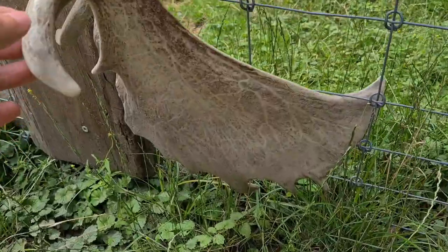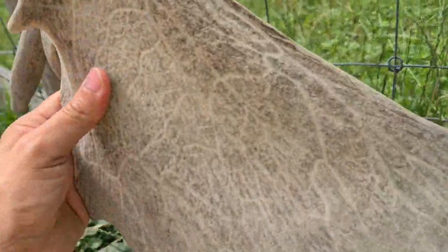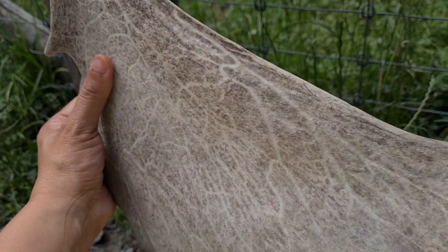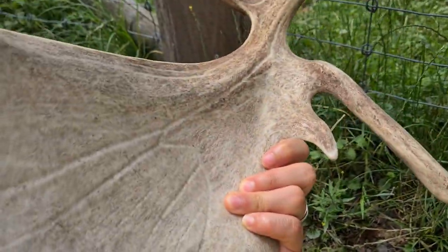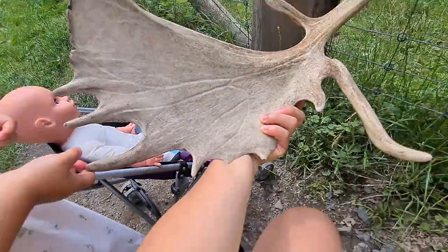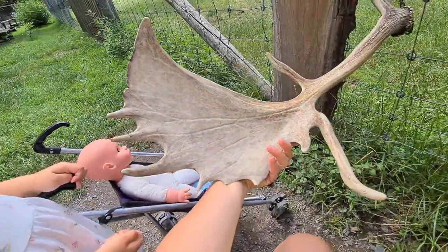Oh, look at this. It's a real horn. My God, it feels like this. It's not, it feels like bone. Oh, maybe? It's like bones.